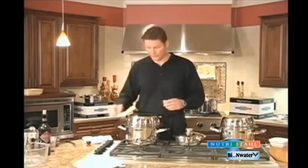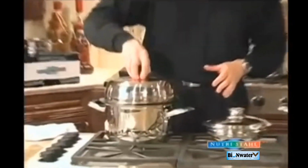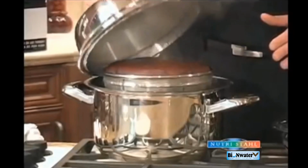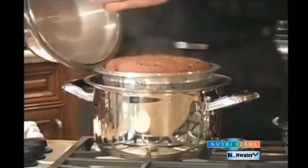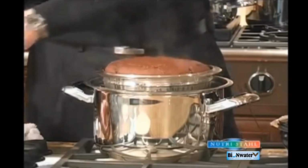It's been about 30 minutes since our roast has been turned down to low, so let's have a look and see how it's doing. Remember, the cake is on top. I'm going to tip the lid back away in case there's any moisture on the underside of the lid. We want to make sure it runs away from the cake. Look at the cake. It looks beautiful.